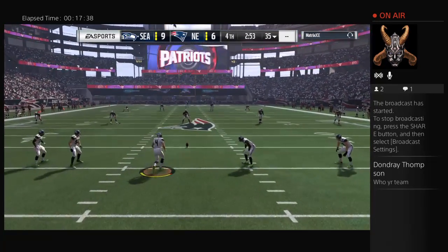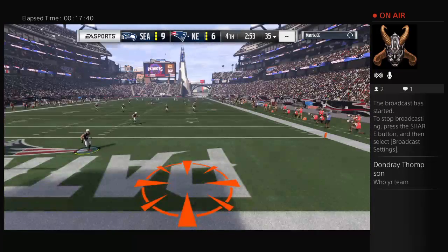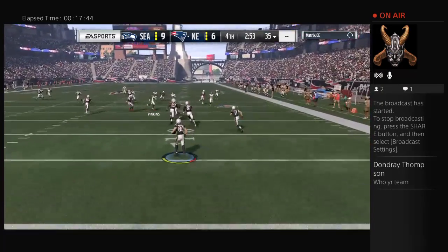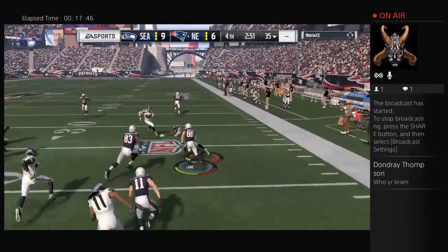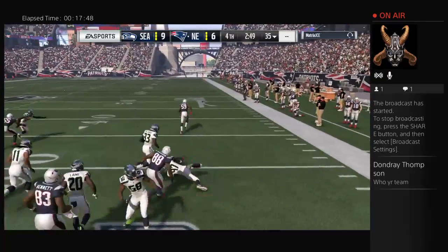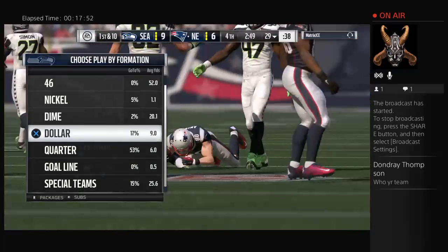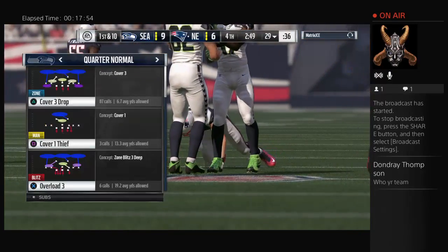Hauschka now to send this one away following the score. This will be taken to the back of the end zone. Muscles him off. And it's a pretty good return here as he'll get it up to the 29-yard line. And now out come the Patriots.